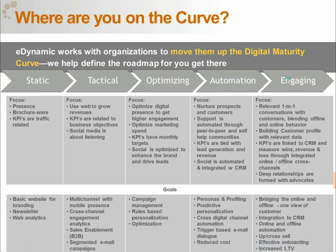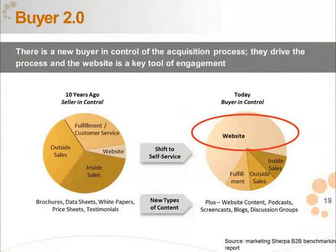So let's talk a little bit about this buying life cycle, that notion that I touched on in one of the earlier slides. The notion of the buying life cycle is quite important, and the reason is something that I touched on a few minutes ago, that the buyer is in control. And the buyer is coming to your website, and it becomes one of your key tools through which they're engaging with you.